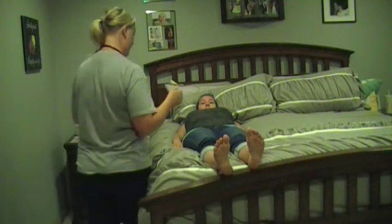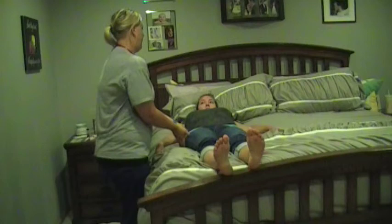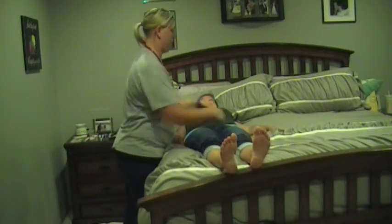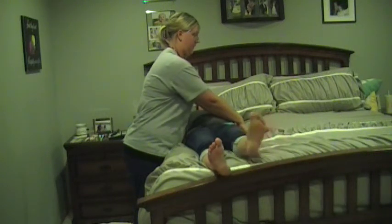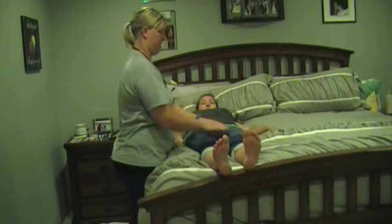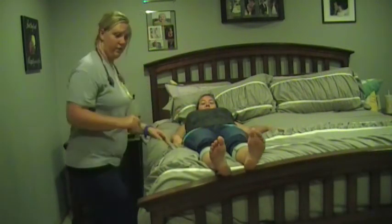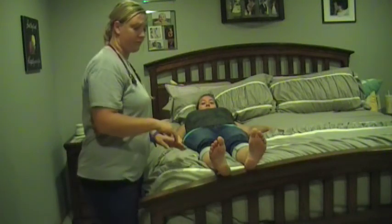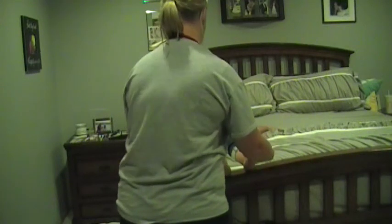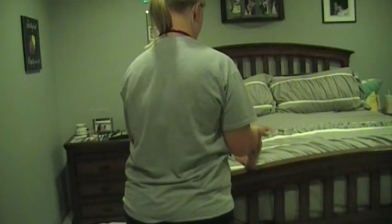I'm going to test the strength of your hips, so I'm just going to move your leg out to the side. So I'm going to have you push out. Alright, with this one. Very good. And then have you lift your leg. Good. Good. And then for your ankles, if you want to pull them towards you and push against my hands. Very good.